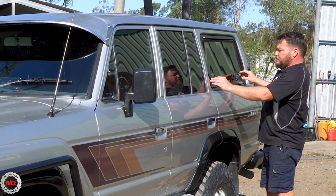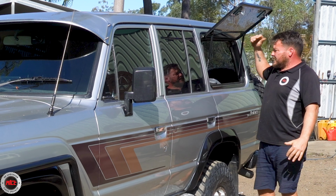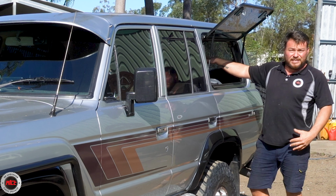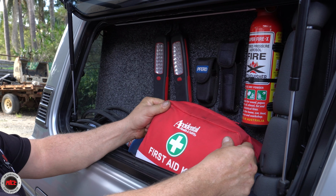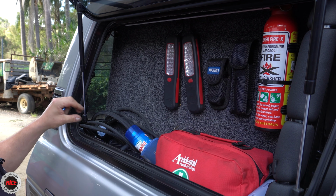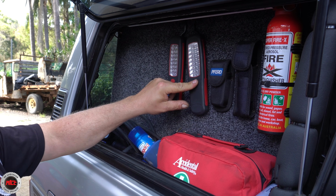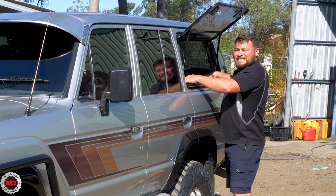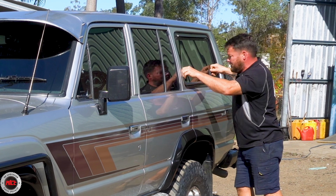Moving back from here, we've got the 3XM windows here. These are a great addition if you're camping, getting out there, needing to get in this space here. On the other side, we've got the camping gear, and it's all set up. You can see fire extinguishers, first aid kits and all that on the other side. But it's just awesome to be able to, especially when you've got a cargo barrier, get in the back with easy access to all your gear. Something that I've definitely been looking at for mine.